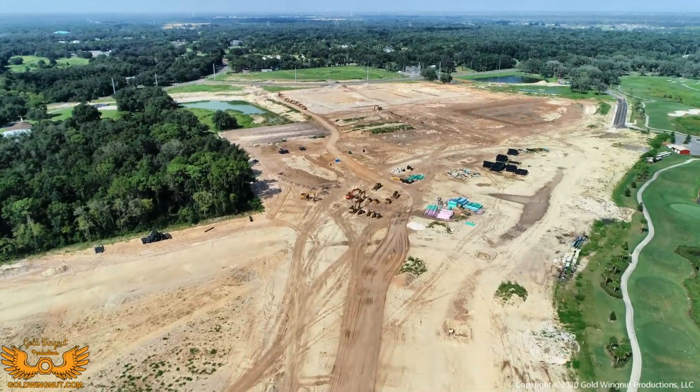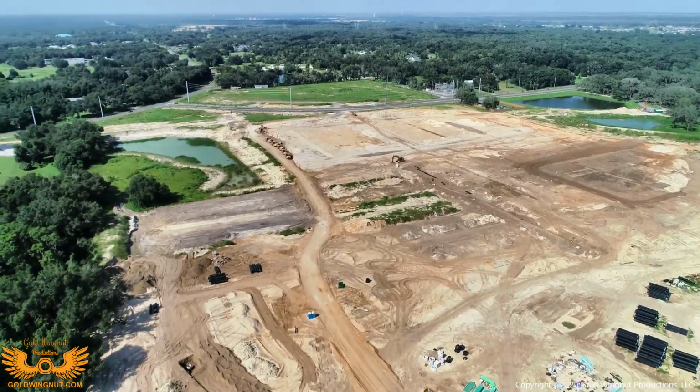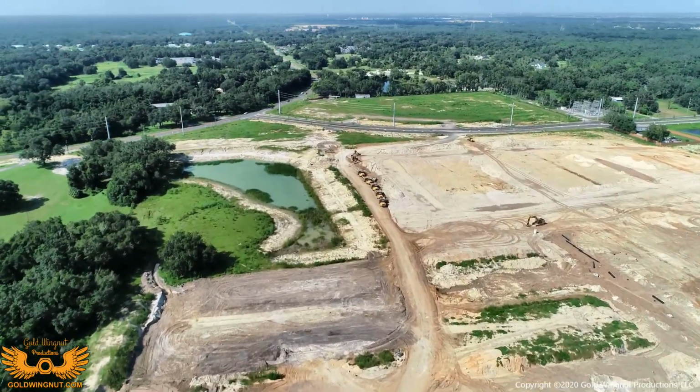Coming up is the intersection of US 301 and Warm Springs Avenue, where plans are showing a new gas station to be built. The type is unknown at this time.